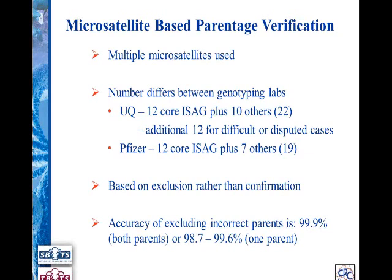The mechanism of microsatellite testing is based not so much on confirming that an animal is the parent, but on going through the list of potential sires and excluding those which aren't the sire, to come back with one that we assume to be the sire. So we need to consider parentage verification in that light. The accuracy of excluding the incorrect parents, using the University of Queensland information, is around 99% if we have DNA from all potential parents. Where we only have DNA on one potential parent, we expect the accuracy to be between 98 and 99 percent.